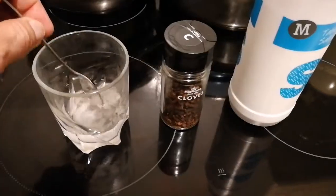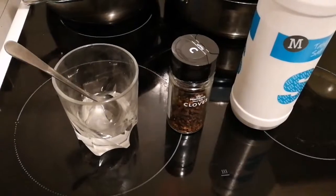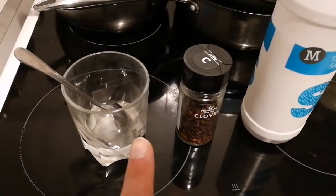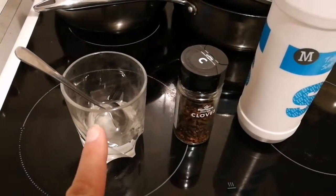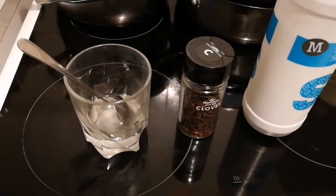You put a little bit of salt in a glass and fill the glass with water, and just stir the salt and water solution. You can gargle this. You have to gargle it, gargle your mouth, then spit it.